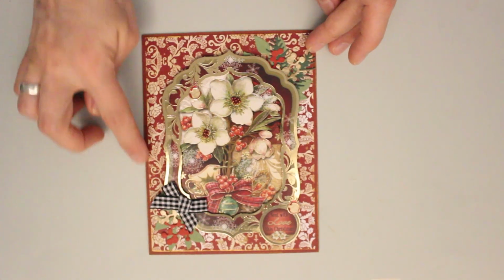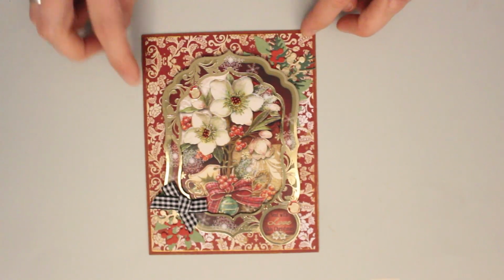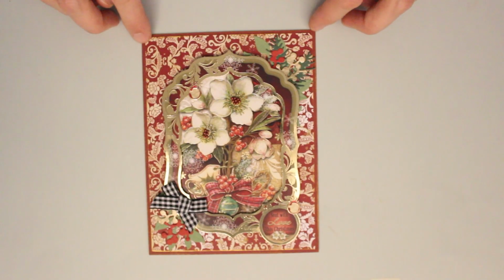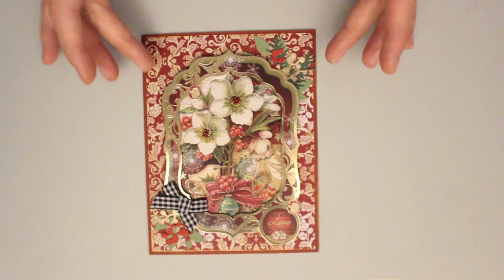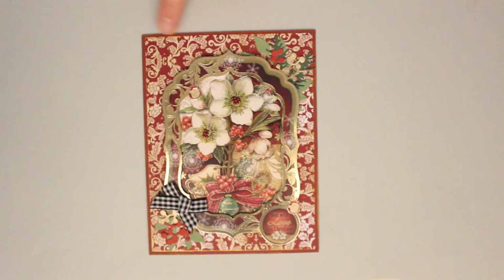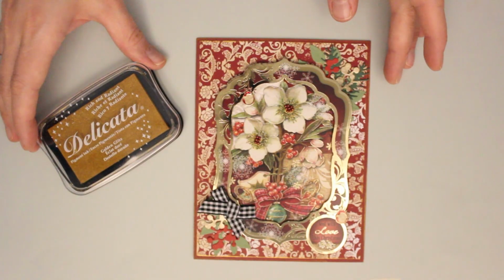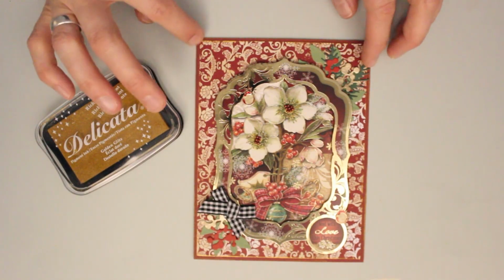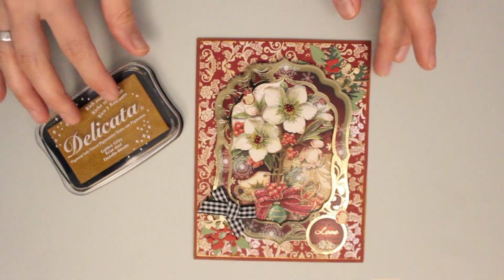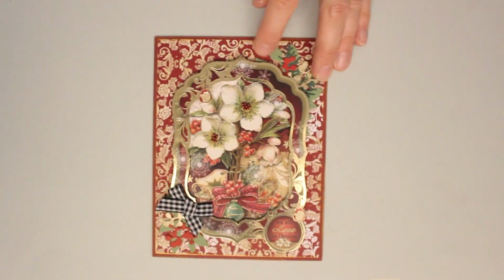So what I've done here is first covered my card front with the dark red cardstock, the solid cardstock, and then added a piece of pattern paper right on top. Cut slightly smaller than the card surface, so then that way I'm able to get a really nice frame around here. Now both of these papers have been inked using the Delicata Gold ink pad, and that just creates a really nice sort of gold shadow effect. It's a really soft and subtle gold, and it also coordinates beautifully with the gold in the toppers.